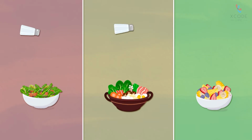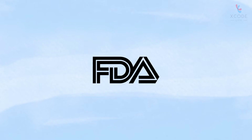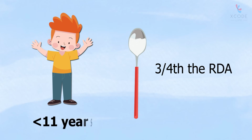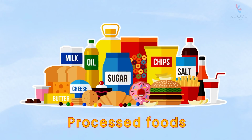Salt is essential to life, and consuming the right amount of salt is important. The Food and Drug Administration recommends limiting salt intake to about 1 teaspoon a day. This is roughly 6 grams of salt and 2.3 grams of sodium. For children below the age of 11, the salt intake should be less than 3/4 of the recommended levels for adults. Most of the salt consumed in a typical diet is usually from processed foods.